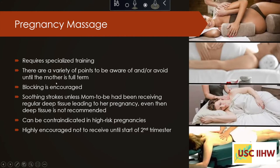There are some of the points to be avoided. You want to block. So her leg on the top picture is blocked. That means positioned with support. And it is contraindicated in high-risk pregnancies, so please have your doctor's permission before getting massage.